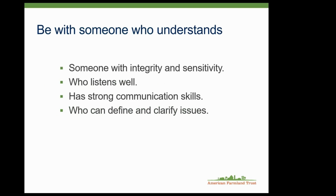As in any step of the farm transfer process, it's important to identify a team and lean on those team members at the right moment. In a negotiation process, it can be helpful to work with a mediator, a professional that's trained to work through stressful situations as a neutral ally. Mediators seek solutions that are fair to all parties. You may find a list of trained agricultural mediators in the student resource list.